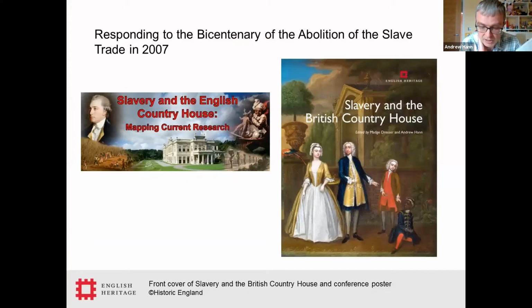just to reiterate a little bit about the fact that this is a long story of engagement at English Heritage with this subject matter. And really our engagement goes back to, as they were saying, 2006, 2007, when we commissioned the scoping research into slavery connections of our sites from Miranda Kaufman. And this was then followed up by some further follow-up research on 4 sites, which we looked at in more detail, and then to the conference, and of course the volume Slavery in the British Country House, which I jointly edited with Madge Dresser in 2013.